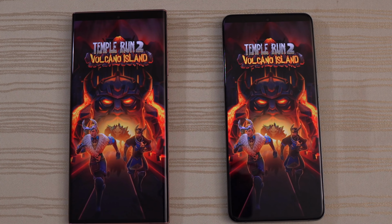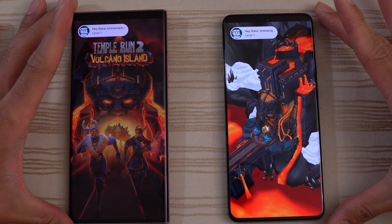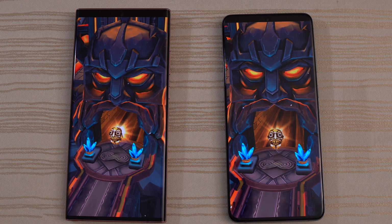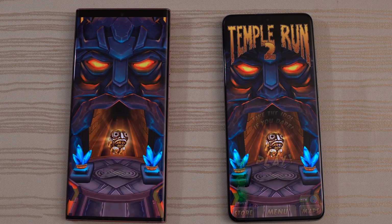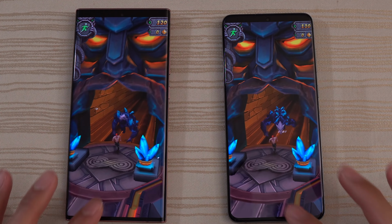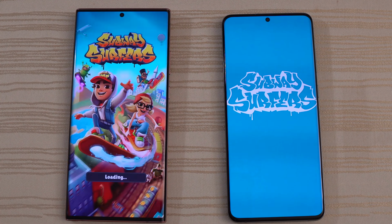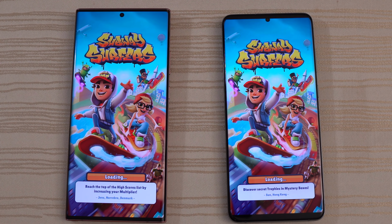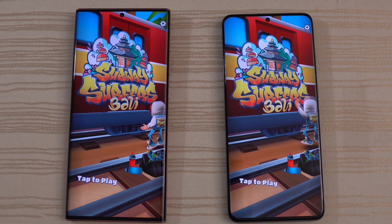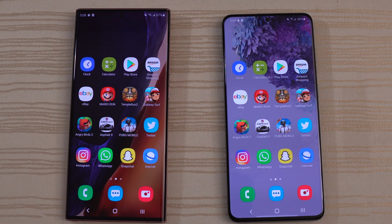Temple Run 2. Volcano Island. We'll check this one out. Oh, I think the S20 is out in front actually. We'll let this run. We'll confirm that in a second. And we'll give the win to the S20 Plus here. Tap to play. Subway Surfers. Loading on both phones. And we'll give the win to the Note 20 Ultra on this game. Tap to play. And then we'll leave that in the background.